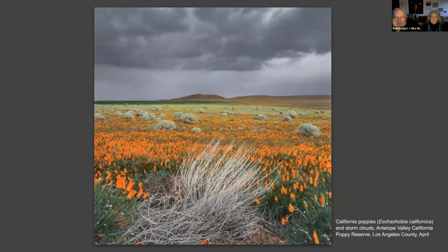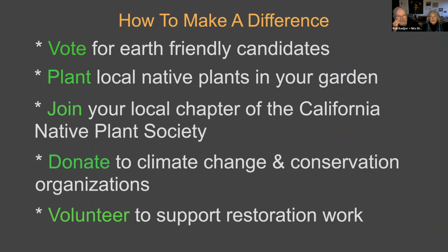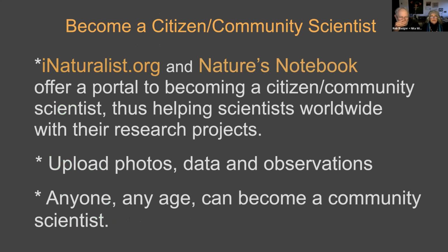So there's so many beautiful ways to photograph our state's amazing biodiversity. We just feel so fortunate to have been able to see so much of the state. And again, as I mentioned, we created this project to also help protect what's out there and educate people on what they can do to make a difference. And as members of CNPS, I'm sure you all know about how important it is to vote, plant local natives, join your local chapter of CNPS or any type of native plant group, donate to climate change and conservation organizations, and volunteer to support restoration work.